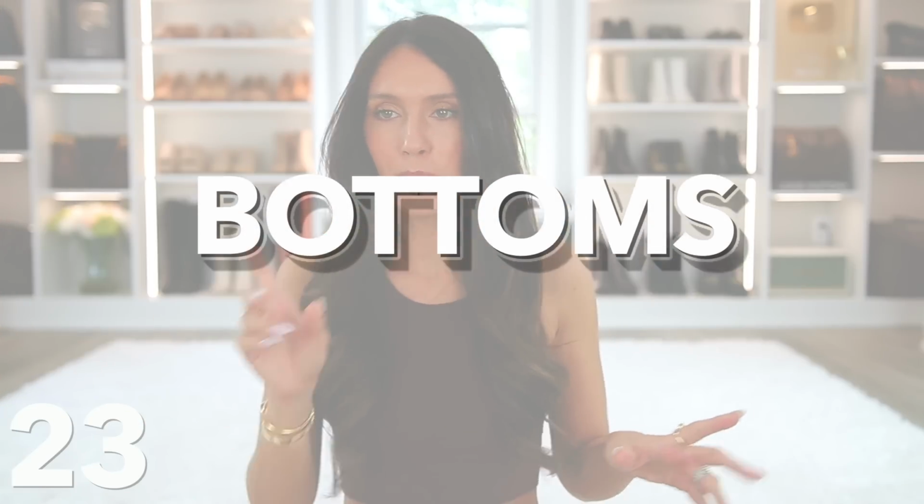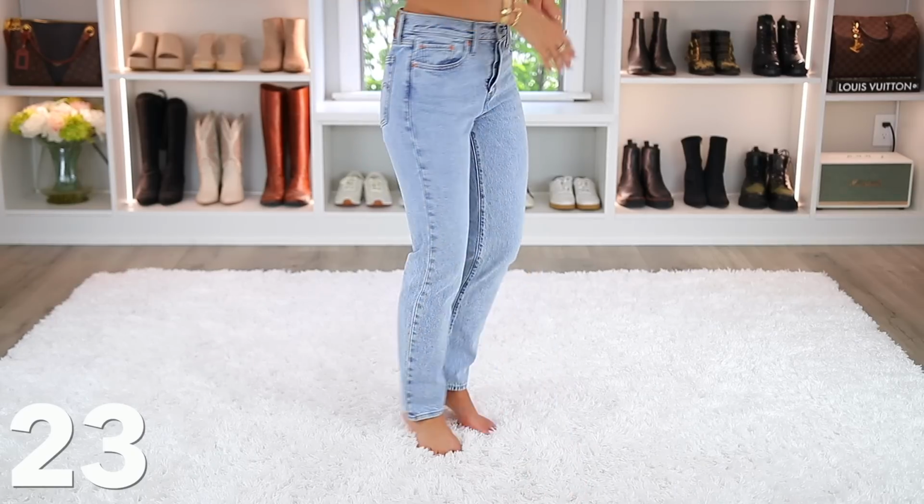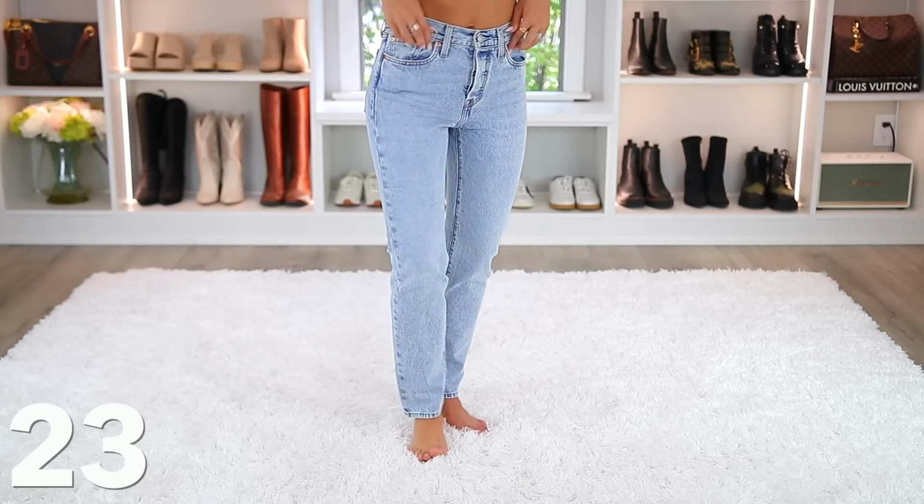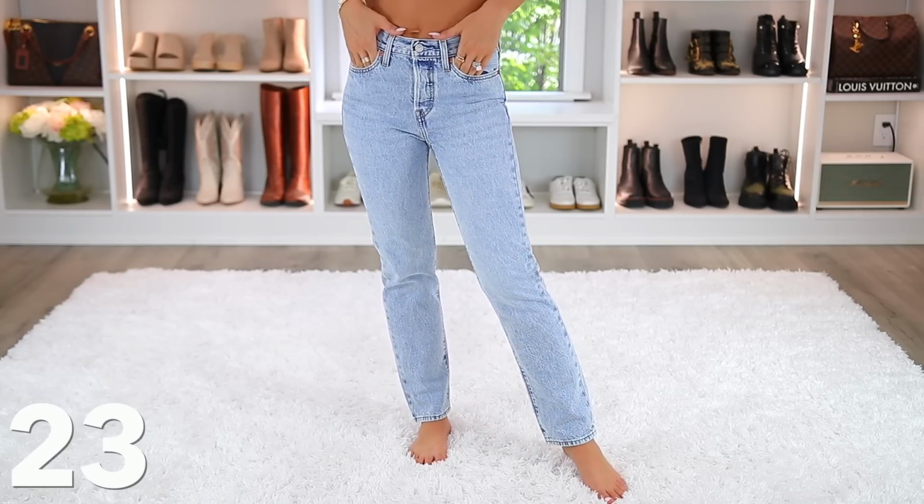Moving on to the bottoms category. By that, I mean jeans, shorts, pants. Let's start with the Levi jeans. Can I ever make a video without talking about Levi jeans? I don't think so, but here I am recommending these Levi wedgie jeans. I already have Levi wedgie jeans, but not in this wash. I love light wash, and I just wanted these, and so here we are, I got them.